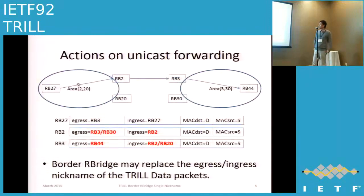Now let's check how a unicast packet is forwarded across areas. Suppose the RBridge RB27 in the L1 area knows the MAC address D is attached to the area that RB3 is attached to. So it will fill the nickname of RB3 into the egress nickname field and set the ingress nickname to RB27 and send it out. Then the packet arrives at RB2.